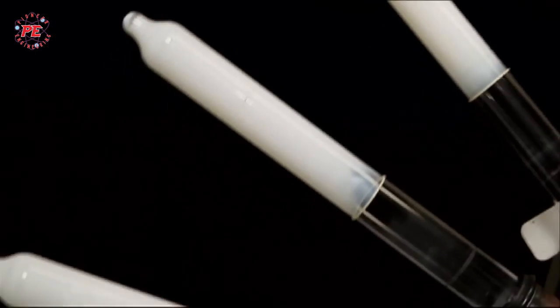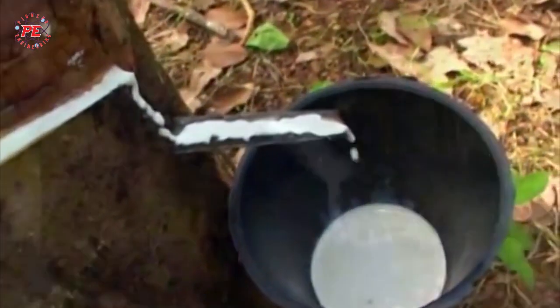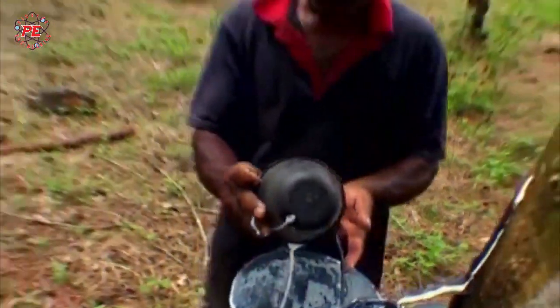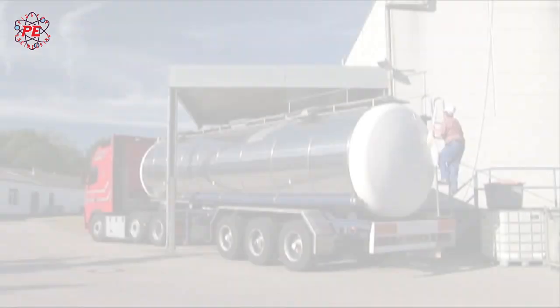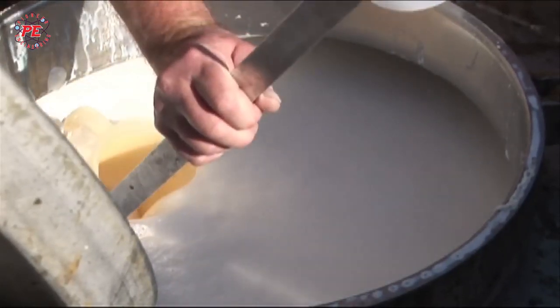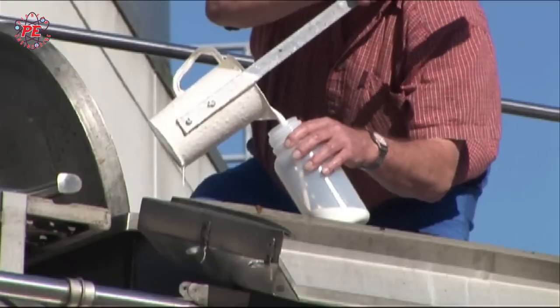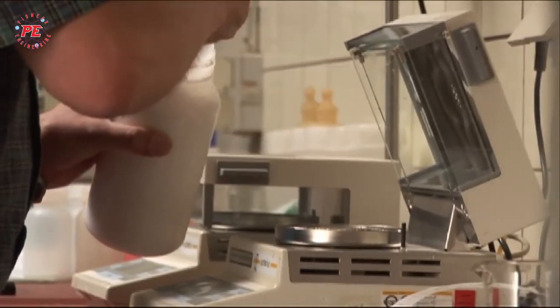Each condom is made from a natural material called latex, which is harvested by tapping rubber trees. The condom production starts with the shipment of Asian latex that arrives at the Mapa factory. Then the workers take samples to check the quality and ensure the raw materials meet the factory criteria and standards. After testing and processing, the latex blend is screened and prepared for condom production.